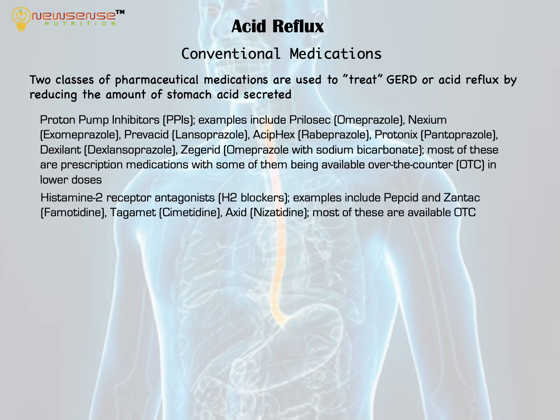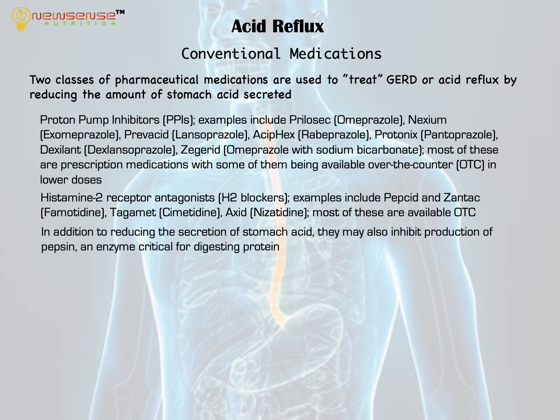There's also what we call H2 blockers, and examples of those are Pepcid and Zantac and Tagamet. Most of those are available actually over the counter. In addition to reducing the secretion of stomach acid, they may also inhibit production of pepsin, which is an enzyme that's critical for digesting our proteins. And if you need a reminder of how important proteins are, then you can check out the protein presentation.